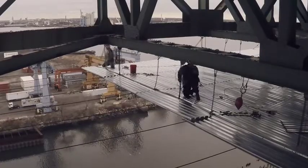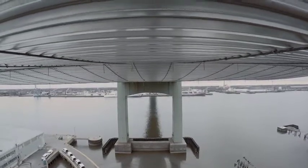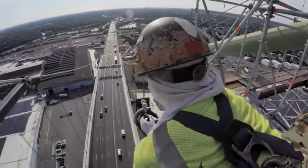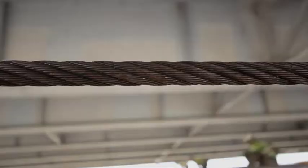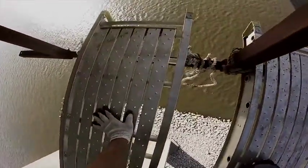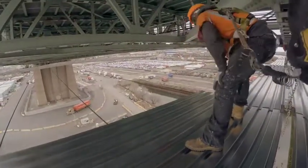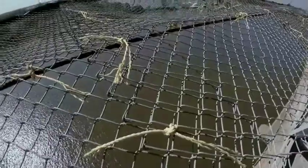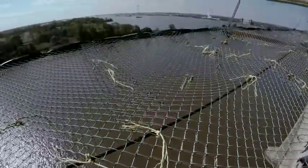Next up, the crew will build platforms which will form the basis of the containment. The first step requires the placement of safety cables, heavy metal plates, and steel cables to span the bottom of the bridge. A team of riggers fastens decking and fencing onto the cables. The decking and fencing are where bridge painters will stand to sandblast and repaint the steel.